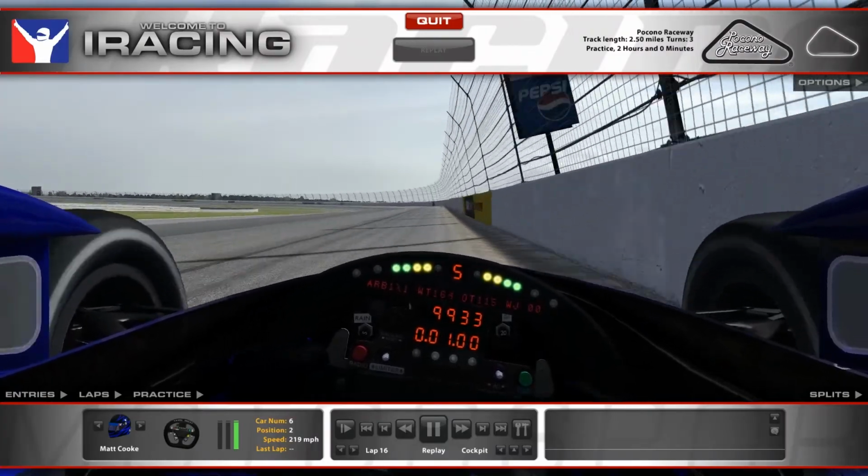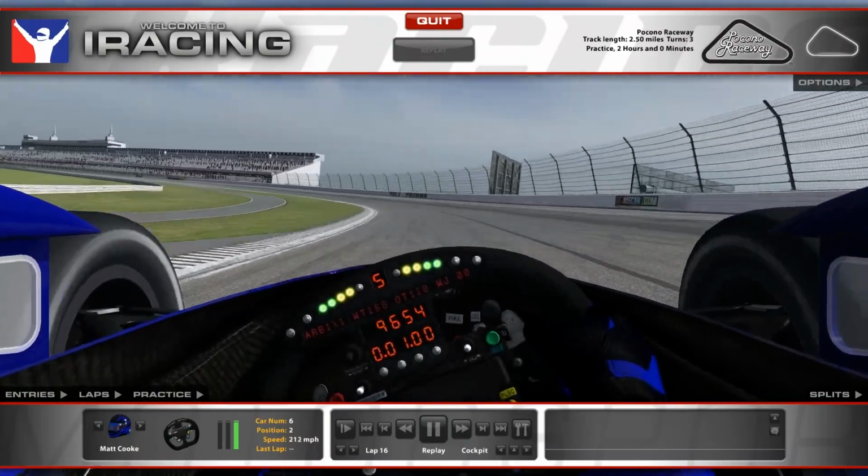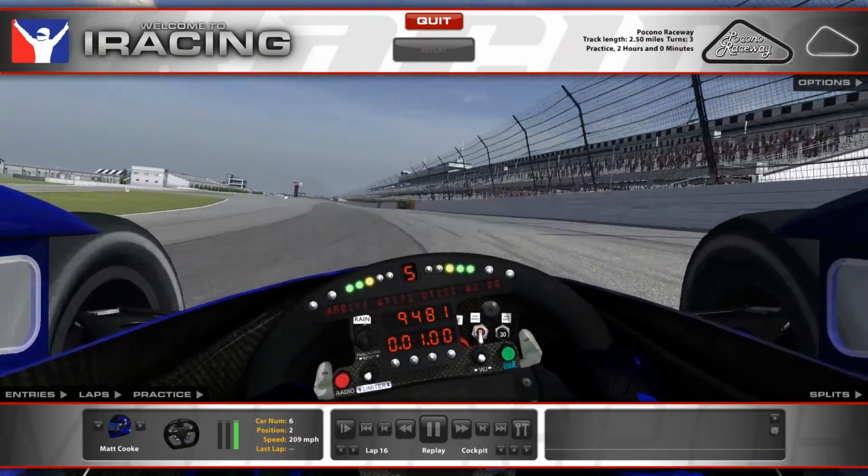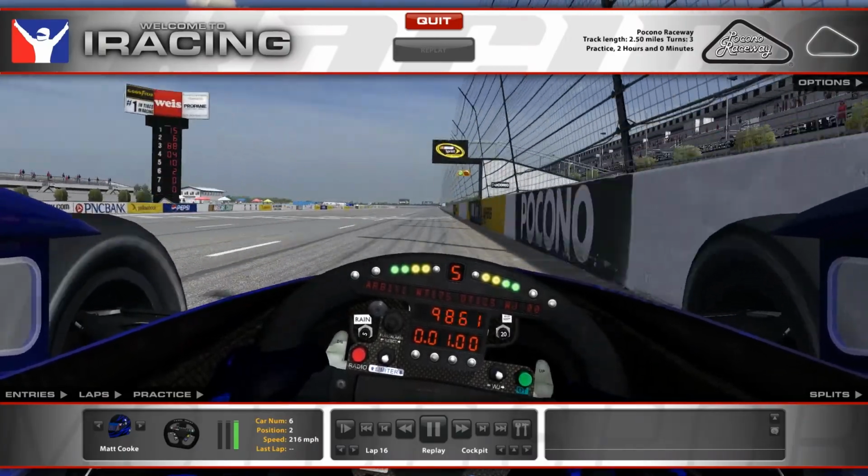For qualifying, you're going to be using 4th and 5th gear primarily. You're going to want to be in 5th gear by the time that you finish your out lap, and you're going to remain in that gear until the next time you hit turn 3.